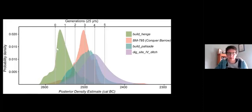So this green part of the graph, for example, is when we think the Henge enclosure itself was constructed. You can see it's roughly 2,550, something like that. But obviously, because of all these processes, you come up with a mathematical probability. That's where we think the best guess is for when that monument was built.